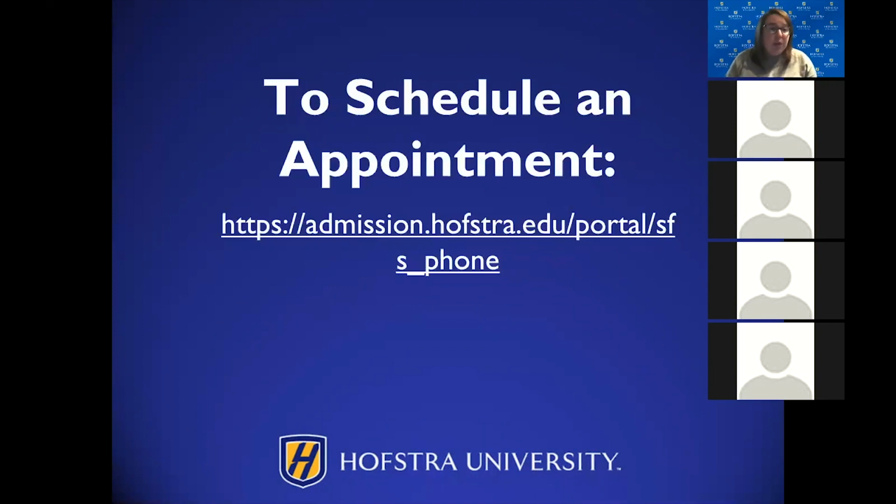What is the average rate of increase for tuition? I would say the average rate of increase is probably around 4% each year.